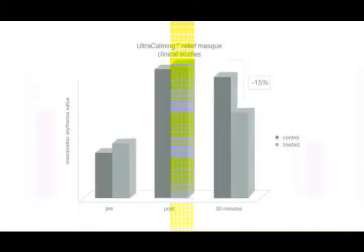We did studies with our mask as well, and we found on waxed skin, when we induced that irritation, we got a 15% reduction on the controlled region of the skin. So can you just imagine if you use the UltraCalming mist along with the serum concentrate and our UltraCalming relief mask, how you're really going to be doubling up and really imparting such a benefit to this inflamed skin.